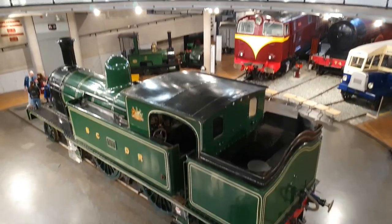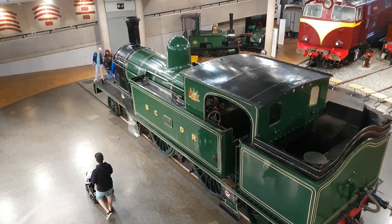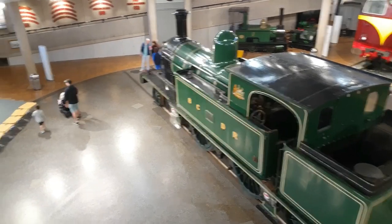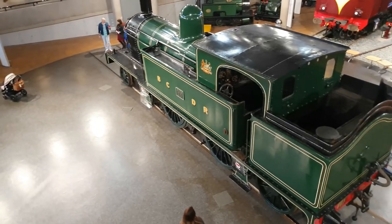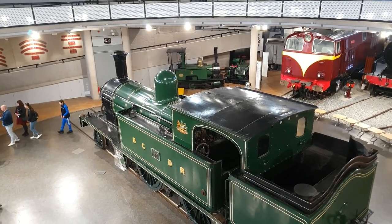I believe that green train there they use every now and again for tourist trips to the local resort towns here. As you can see, it's on a massive turntable so that they can turn the whole thing around and point it back out the door again. The door's actually underneath where I'm sitting, but it's good that they're restoring these trains.